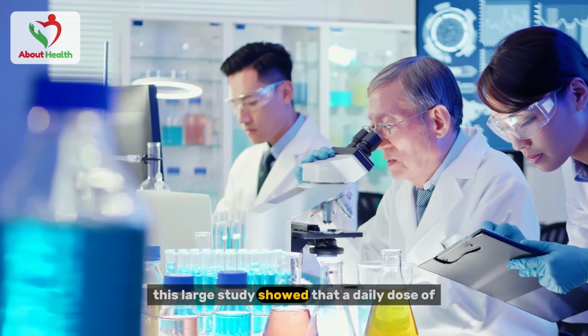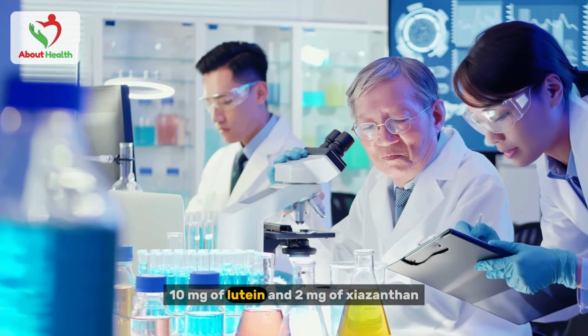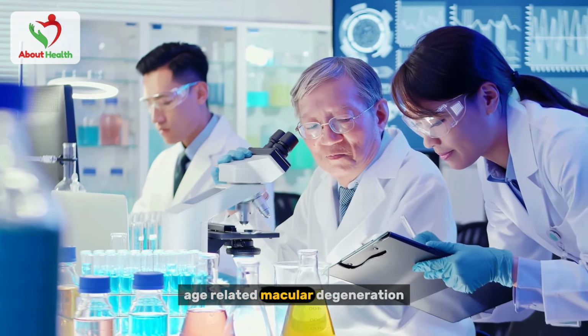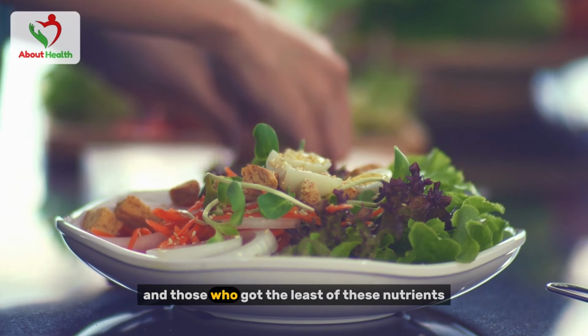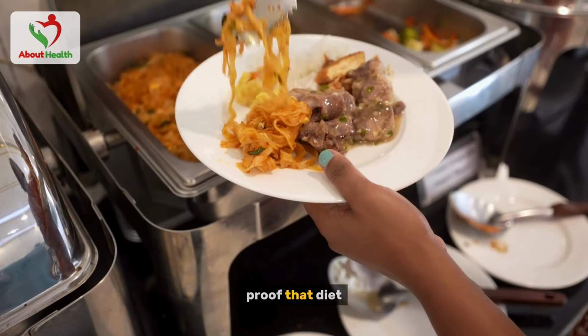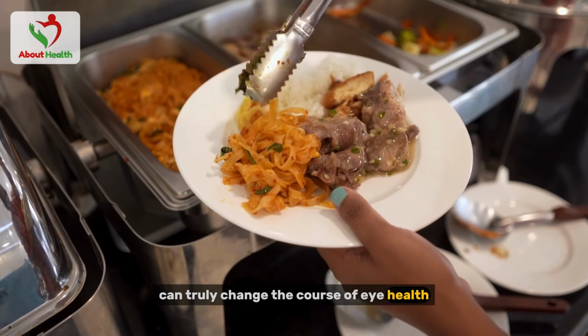One of the biggest breakthroughs came from the AREDS-2 clinical trial. This large study showed that a daily dose of 10 milligrams of lutein and 2 milligrams of zeaxanthin slowed the progression of age-related macular degeneration. And those who got the least of these nutrients through food saw the biggest improvements, proof that diet can truly change the course of eye health.